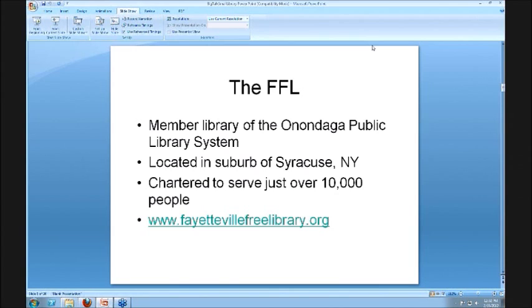We have a unique hiring model here at the library that really sets us apart from a lot of other institutions, in that we have 10 full-time staff members, 7 of whom are librarians, and some part-time librarians. But all of our support staff members, our circulation clerks, etc., are MLIS students at Syracuse University, which is really great. It's great for them, and it's also great for us. And I'll get back to that at some point in the presentation.